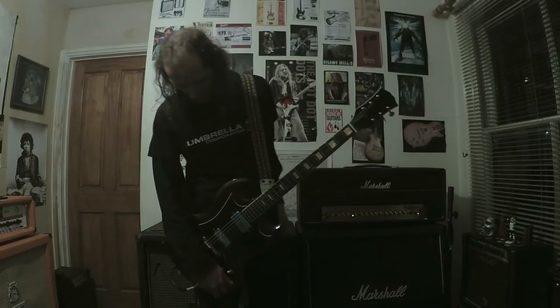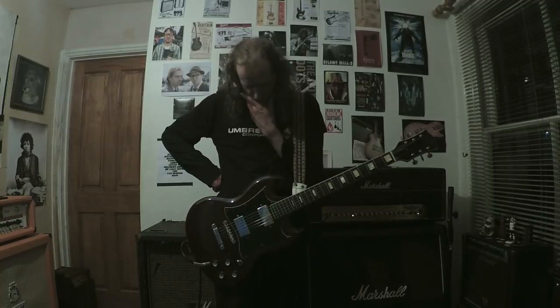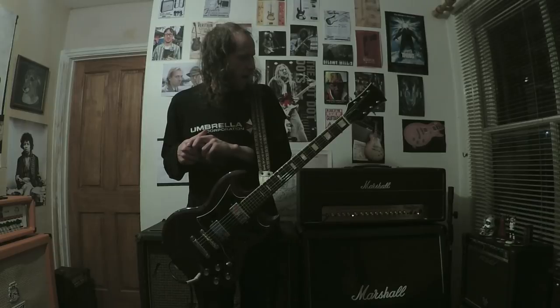That neck pickup's got a gorgeous sound to it. So I don't know, there are a few issues, nothing major. The thing plays. The thing stays in tune.